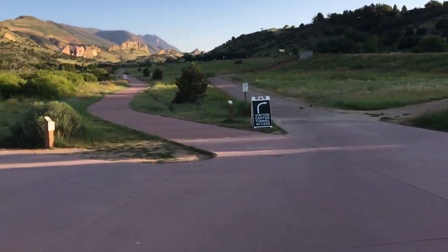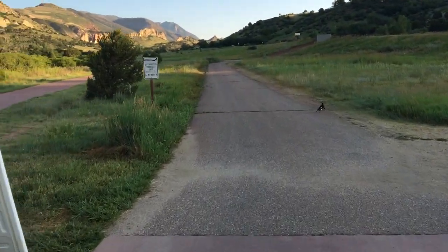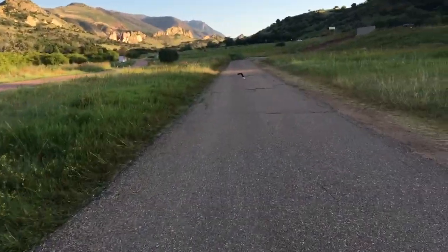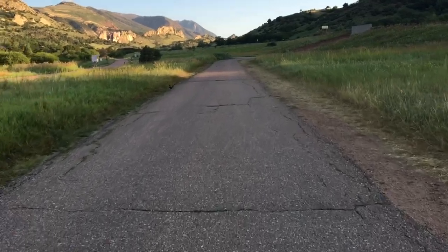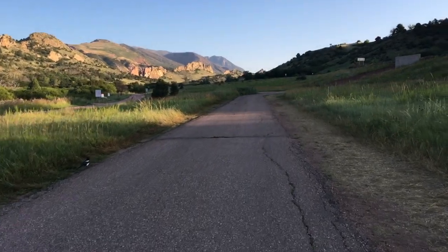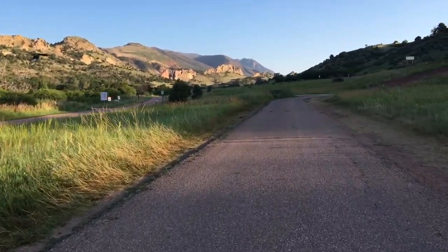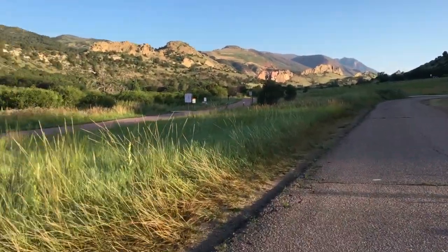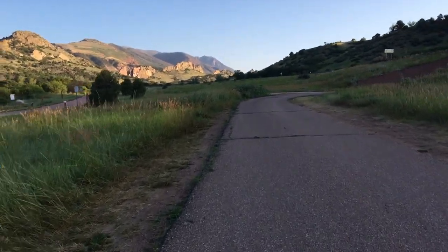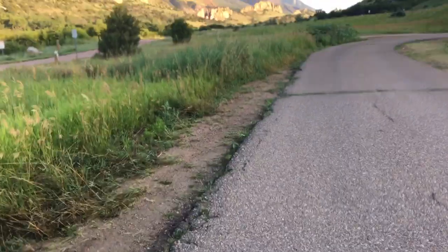There's a tunnel access right there to the visitor center, which isn't open yet. Bunch of birds running around. You can see that view right there ahead of us. It's pretty good. Now it's officially 7 o'clock. I don't think anything opens till 8 though.